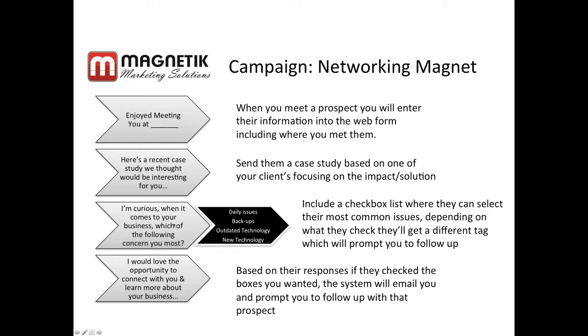The third is an example of if you do a lot of networking and you're not sure how many of those contacts are really good prospects for you. So you want to minimize the amount of time you spend prospecting and figure out who might be a good lead for me so I don't have to spend a lot of additional time. This one is actually for an IT company. They're basically saying, I'm curious, when it comes to your business, which of the following concern you most? And then they'll have checkboxes where the person can select which are most concerning to them.